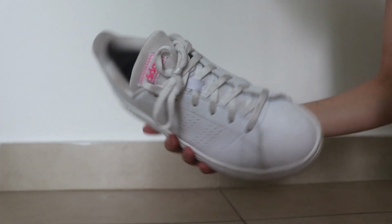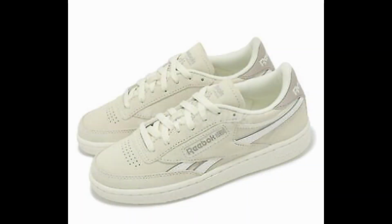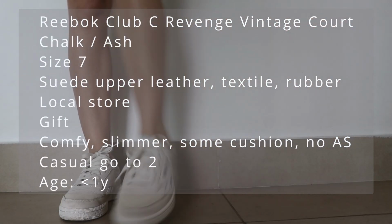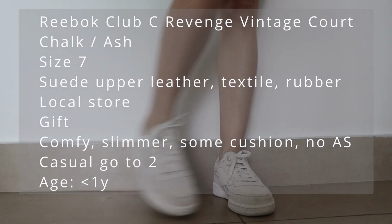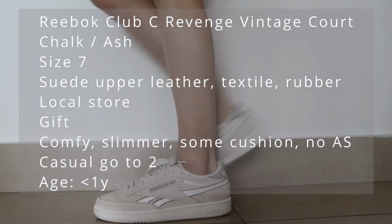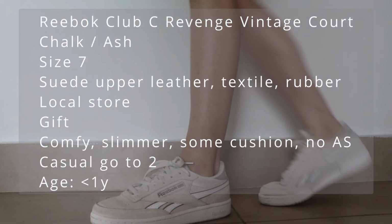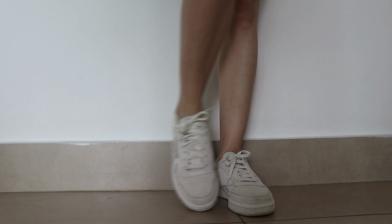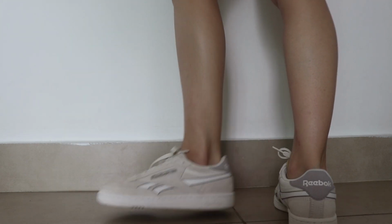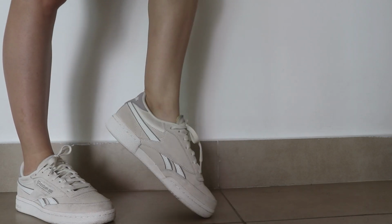Yep. Now let's continue with this model. This was a gift by my darling. They are the Reebok Club C Revenge Vintage Court tennis shoes in chalk and ash. The size is 7. The material is suede, leather, textile, and rubber. So my darling got them at a local store. They were a gift. Unfortunately, they have materials that I don't buy anymore, but because they were a gift, I accepted them, and they are quite comfortable, and they are slimmer than the previous pair.